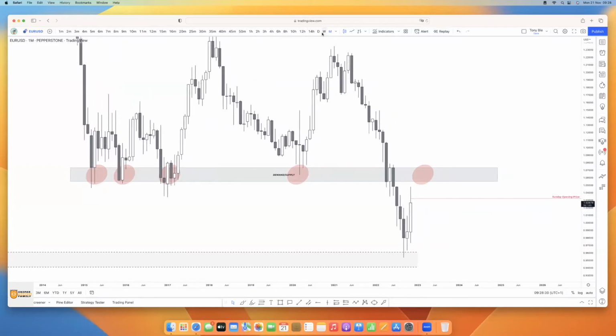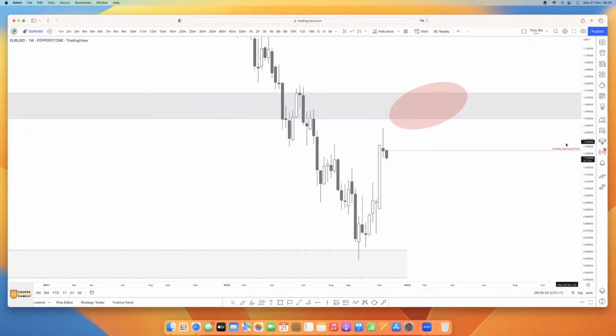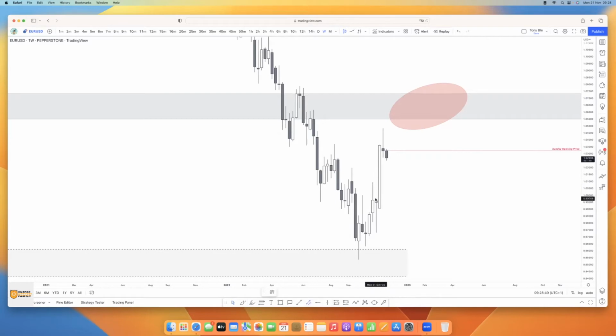Now, on a weekly standpoint, we have a weekly break of structure already. It broke the structure, so we can be anticipating some accumulation inside this place. Philip discussed this in the video also, so make sure you watch it, okay? This is the Sunday opening price. We are trading below that now. So we have this big imbalance on the weekly.